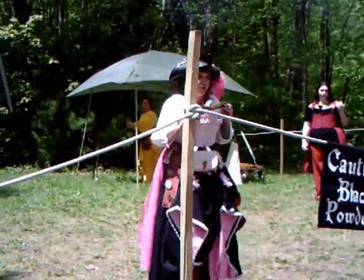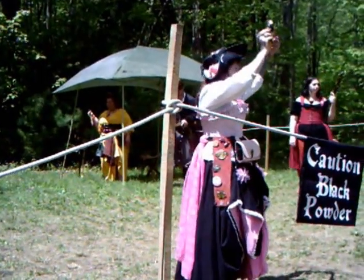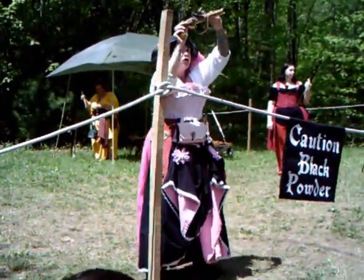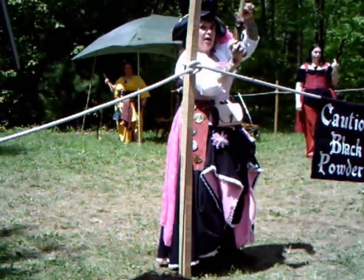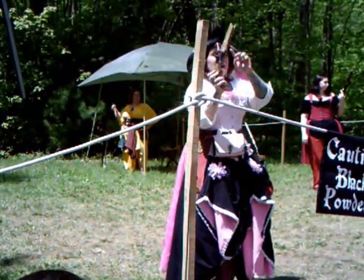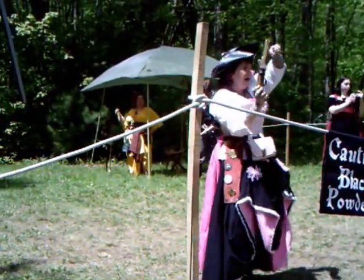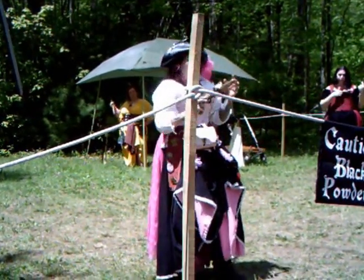These are just the firearms now. What I have is a Queen Anne flintlock. The original Queen Anne would have had a turn-off barrel. That means this barrel would have unscrewed from the body of the gun. The owner would have then seated his charge and the powder, and then they would have had to screw that barrel back on. In the heat of battle, it was really hard to worry about messing with all that.